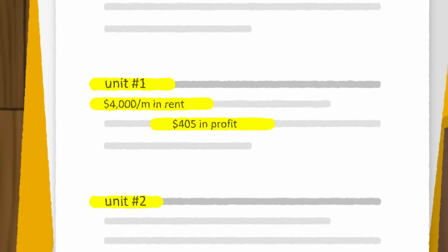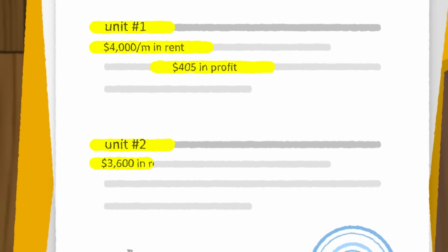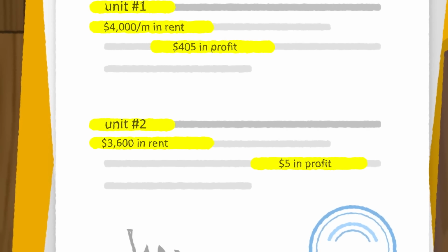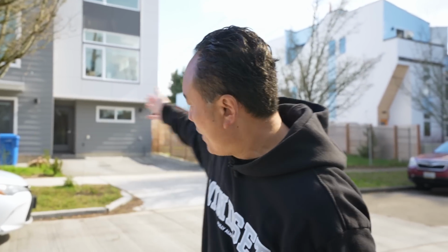Now, this unit over here, we only get $3,600 minus $3,595. I make $5 in basically cash flow. I'm breaking even. You're probably wondering, Thach, why is one unit $3,600, one unit is $4,000, and they're the exact same size? Guys, it's all timing. Unfortunately, the time we rented these two units, they were more toward the end of the year. This one we caught early. This one we caught a little late toward December, and then we got a lower rent.